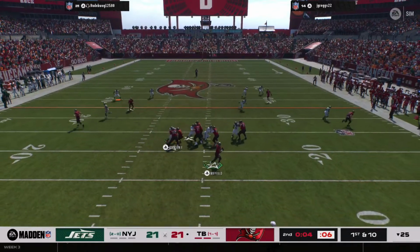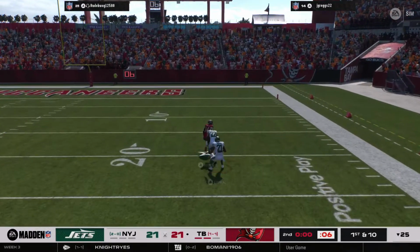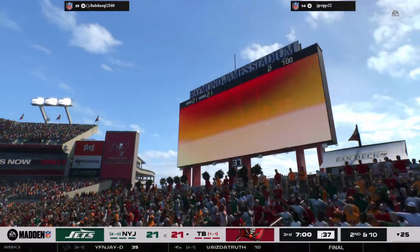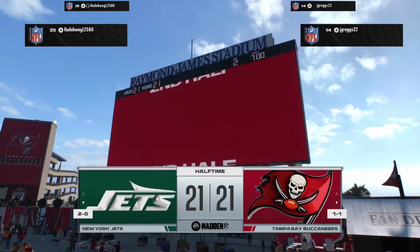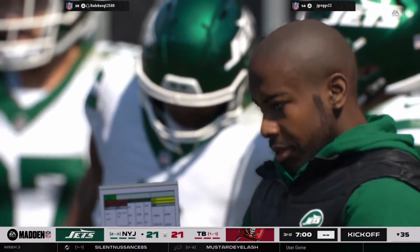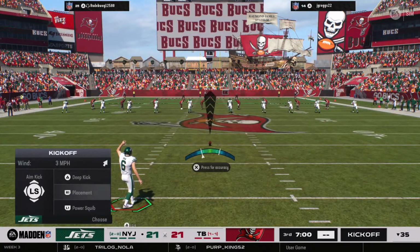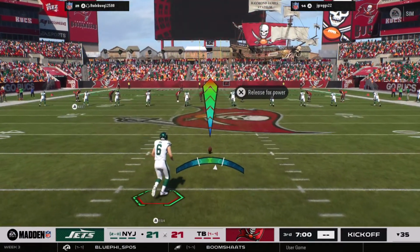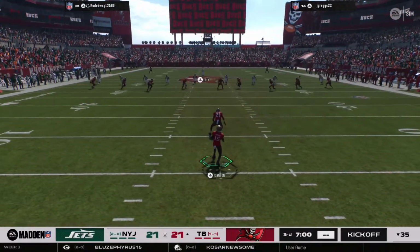On 1st and 10, here's Baker. Pass goes deep for Godwin. That's going to be incomplete. They took a shot on the final play. Prayer not answered. And that is how this first half will come to an end. Could not ask for more from that first half. All even as we begin quarter number 3.